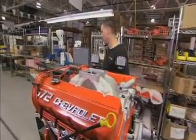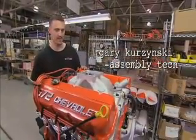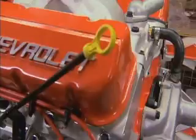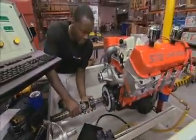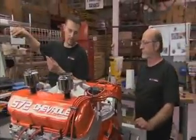Okay, that's all there's left to do as far as this goes. Now it's time to cold test it, see how everything went together, and take it from there. The cold test will check the moving parts before it goes to a dyno. Right now we're getting ready. We're going to put this in the cold test. We're going to spin it up. We're going to check a few things on it before they go out the door.